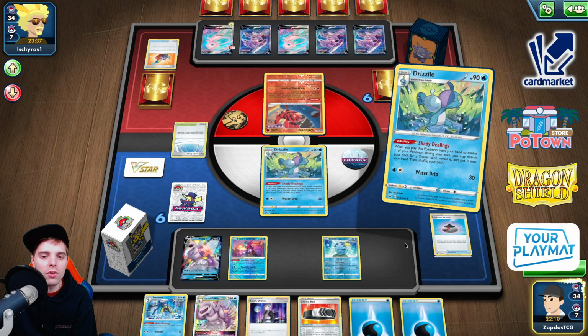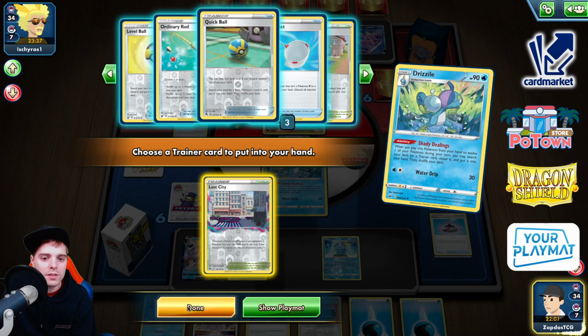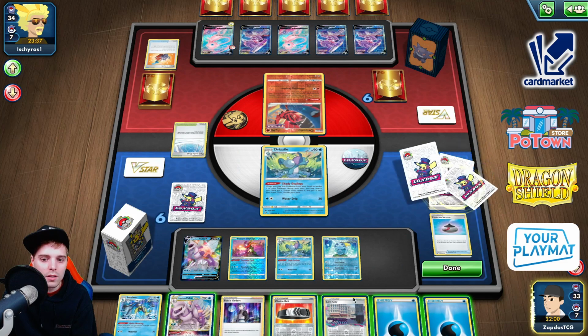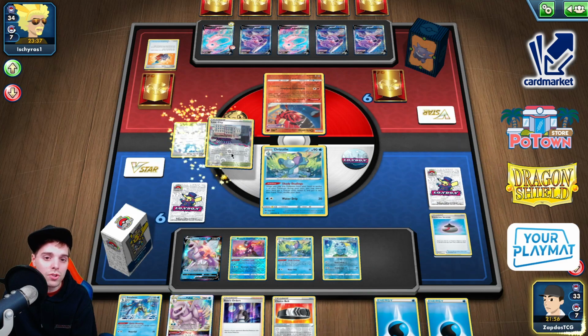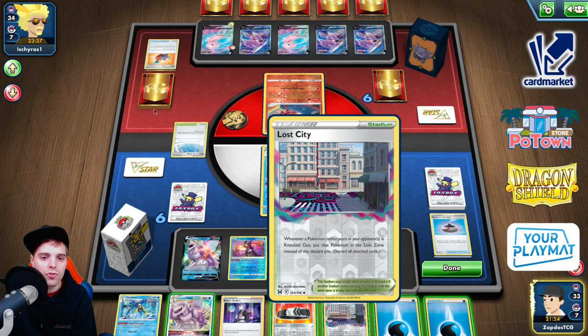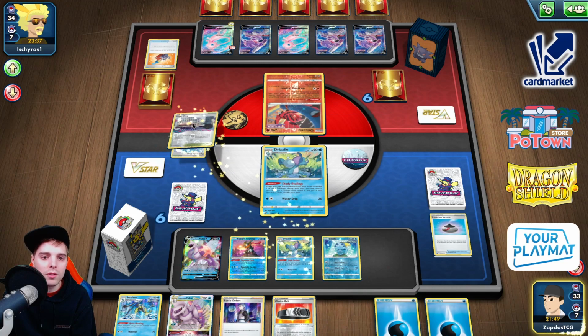I'm not going to slap down Training Court, seeing as we're going to be utilizing our ability and I want to save the Training Court. So I'll just go for LOL City instead. They're probably going to overlap that, which is fine. Or they don't. LOL City could also make sure that they can loss on our Drapion, but who cares? Maybe they're going to shut down our Radiant Greninja. That's probably what they want to be doing here.